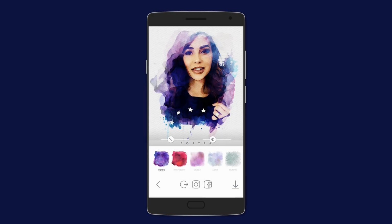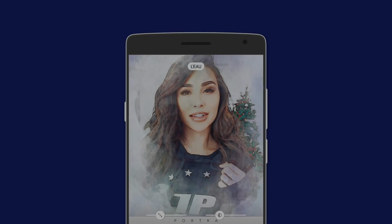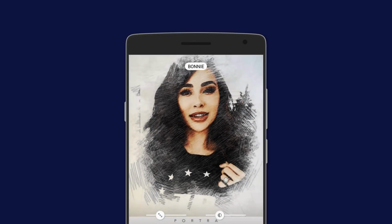Moving on, we have a photo editor called Portra. So it doesn't come with the usual editing tools but instead has a bunch of unique filters that you can apply. The filters have different colors, effects, textures and looks. They include indigo, raspberry, violet, bunny and many more.